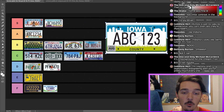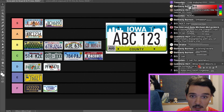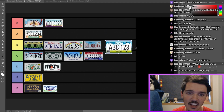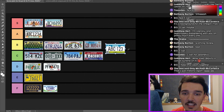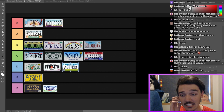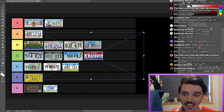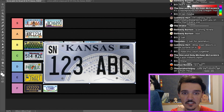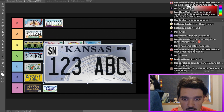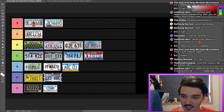Next up, Iowa. I normally like passing by this one. I like the mix of colors and the skyline, but looking at it now, I'm getting more so like a D tier. Going back again, it's funny following up Indiana. Yeah, it does remind me a little bit of the Indiana. Okay, Kansas. I don't necessarily hate whatever this little thing is in the background, but it does not bring me joy whatsoever. So E tier.